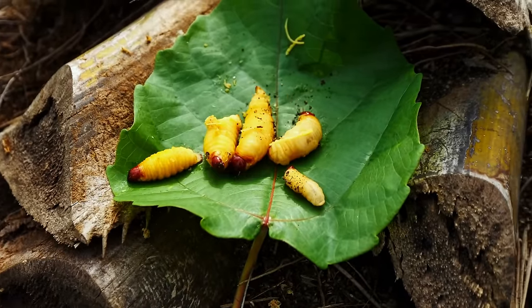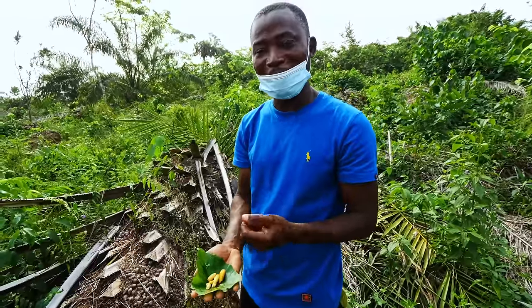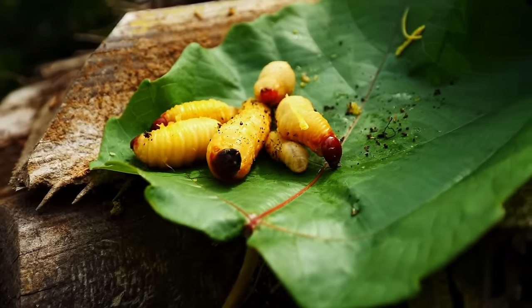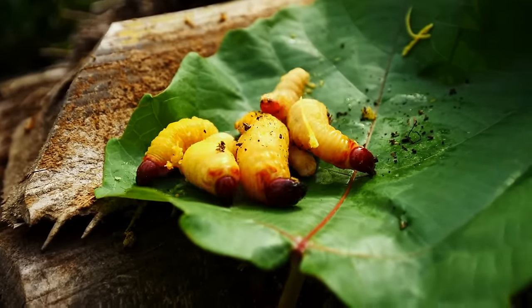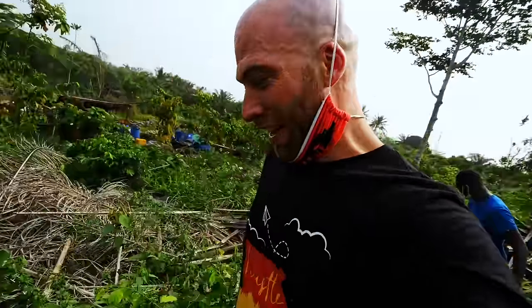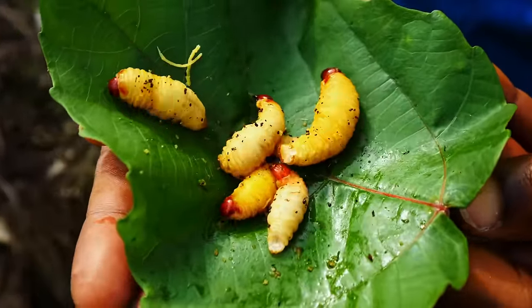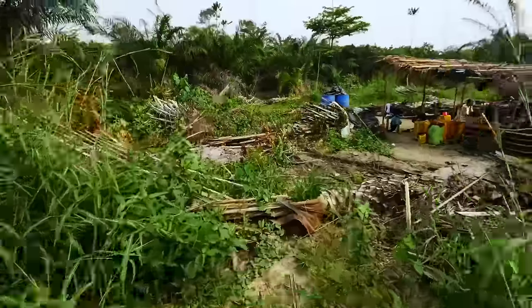You want to try it? We're just going to roast it and you'll taste it. Awesome. Very nice. Worms for breakfast. I'm down to try that, especially because it's just roasted. It's not that bad. I've tried bugs many times in Asia. In China and in Thailand, I've eaten a bunch of worms and grasshoppers. But this is different. A Ghanaian delicacy.